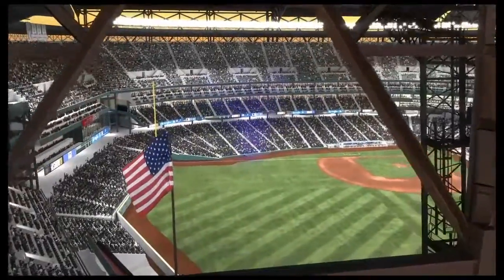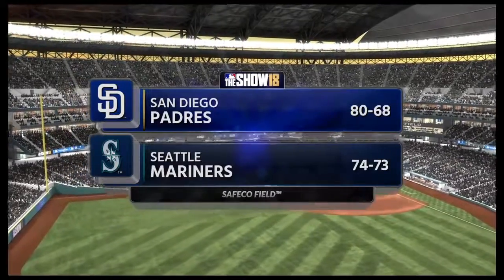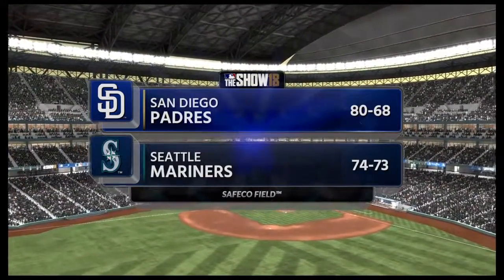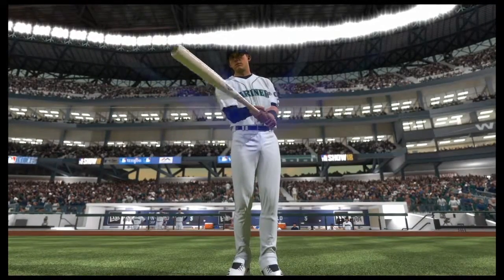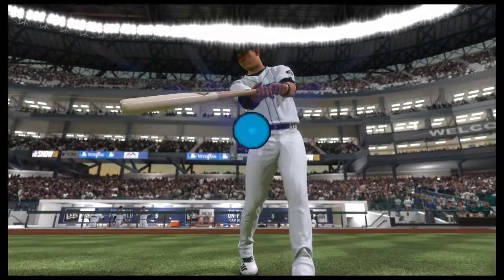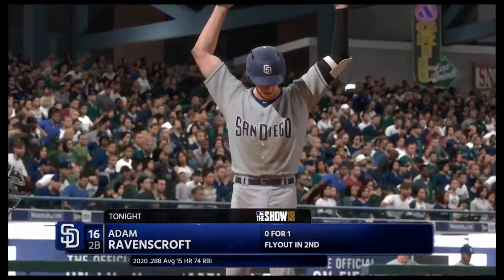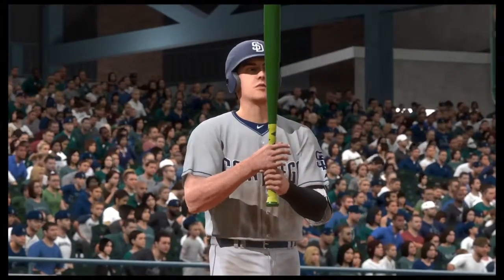Coming to you from Seattle tonight, where the roof at Safeco Field has been closed for comfort. Here it's the second of this three-game set between the San Diego Padres and the Seattle Mariners. Number 27, one of the league's top power hitters, looks to gain ground in the home run race. Ready now, Adam Rocket. He flew out in his last at-bat. Second baseman, Adam Rocket.